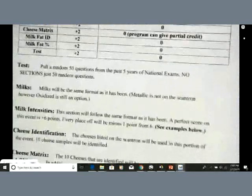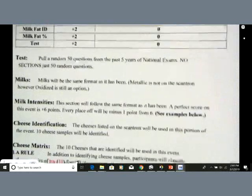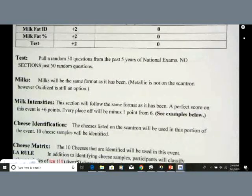Going on down, the tests will be 50 random questions pulled from the past 5 years of national exams. There's not going to be a milk production test section. There's not going to be a milk marketing section. It's all going to be strictly 50 questions. They're just going to pull a random 50. If we want to change that rule, we'll have to do it in the summer.